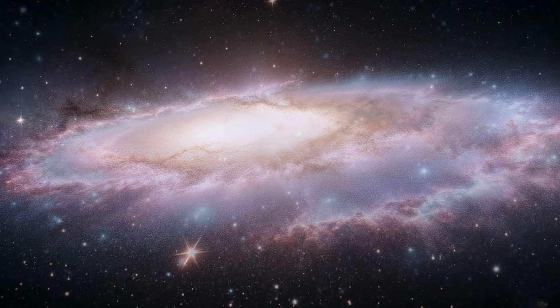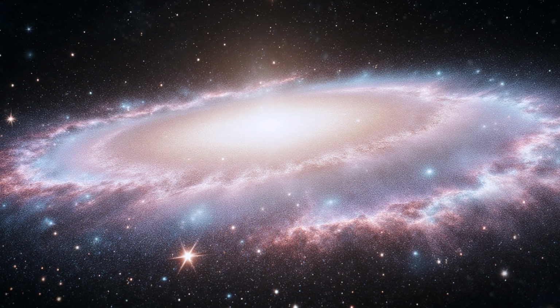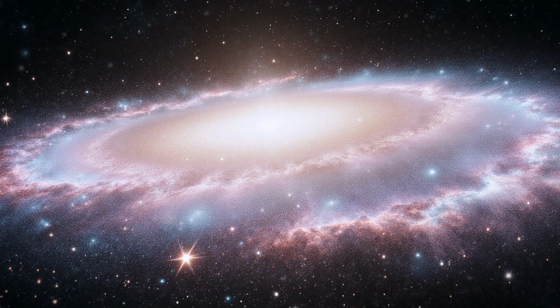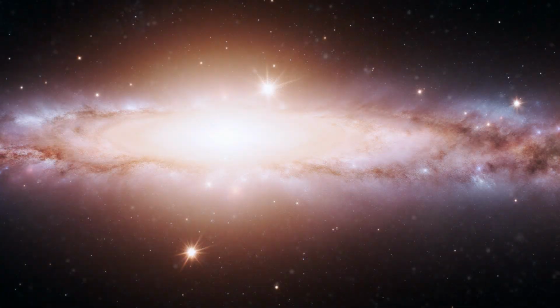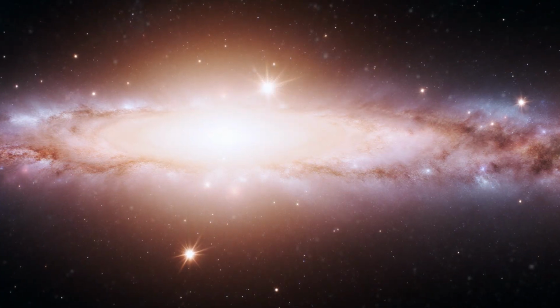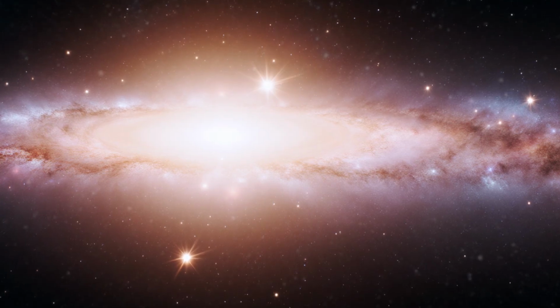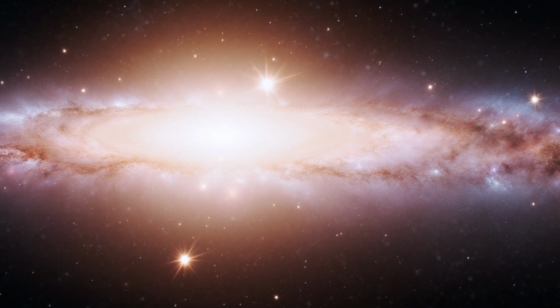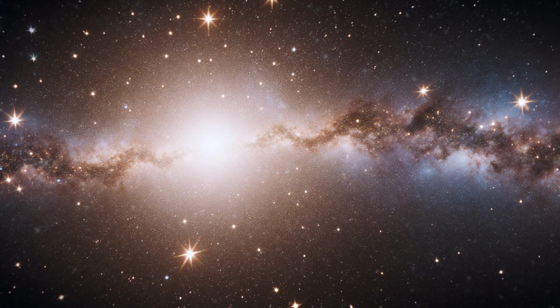The rate of supernovae in Andromeda is about 1 or 2 per century, based on estimates from the number of massive stars and the expected supernova rate. However, directly observing a supernova in Andromeda is rare because supernovae are brief events, lasting only weeks to months at peak brightness.